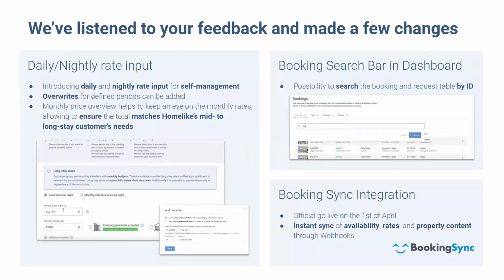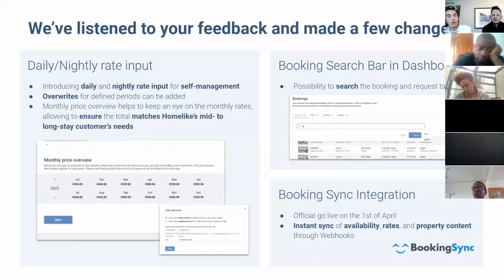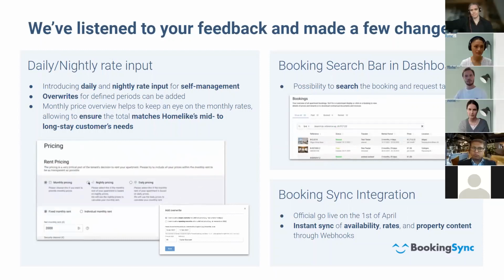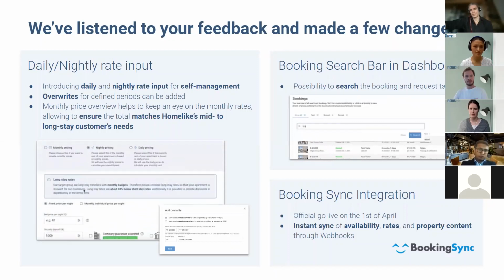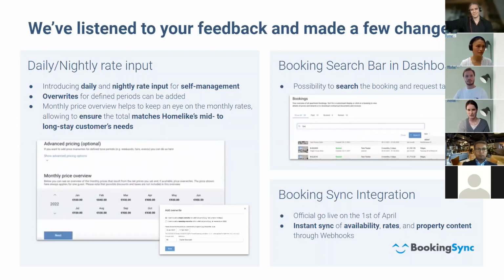Another feature recently released and long requested is the possibility to search for bookings or requests by ID in our dashboard. You can see a little GIF there also on the right side. So it's now possible to just search all your bookings by ID. That hopefully makes your life a bit easier. And we will continue to iterate on this feature.